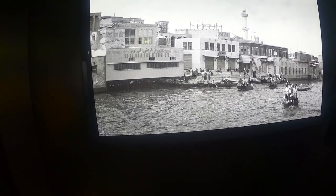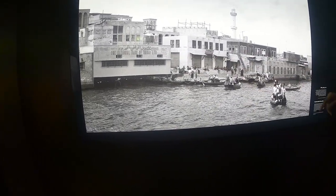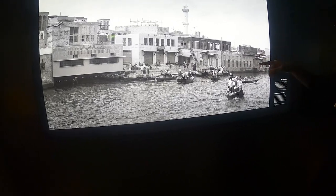So here also are different pictures. This is the very first bank, the Dubai National Bank. Before that we had the British Bank, but the British Bank served only companies. This one served individuals. And this is the Shindagha area, where our museum is located, where you are standing.